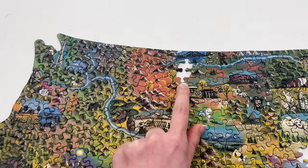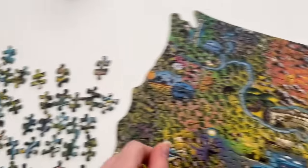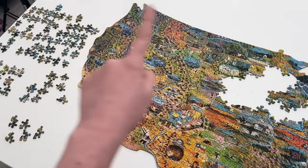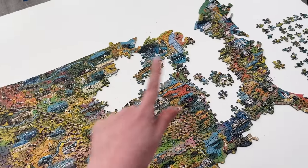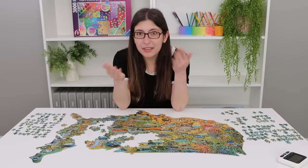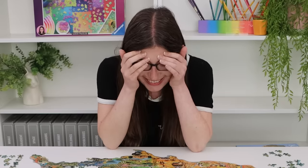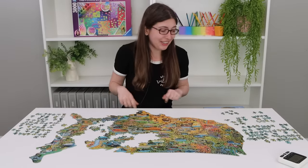I was gonna say that I was like convinced I was missing this piece. I've been looking for it forever, but I actually just found it. So there we go. The entire West Coast or Western side of this country is done. So I really just have two big sections left right here. I think at this point, it'll probably only be another hour, 2 hours, but I am so exhausted. This puzzle just takes everything out of me. So I'm gonna finish it tomorrow.